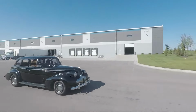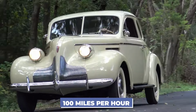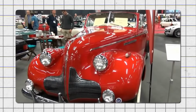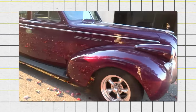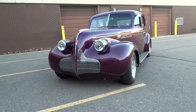This strong power-to-weight ratio allowed the Century to reach speeds around 100 miles per hour, making it one of the fastest cars of its time. The 1939 Century introduced several industry firsts, such as standard turn signal lights and push-button radio tuning. Its sleek design, featuring integrated headlights and a unique grille, gave it a distinctive look.